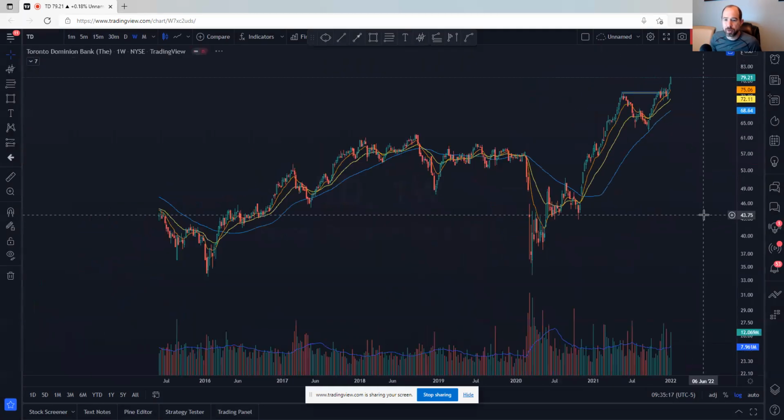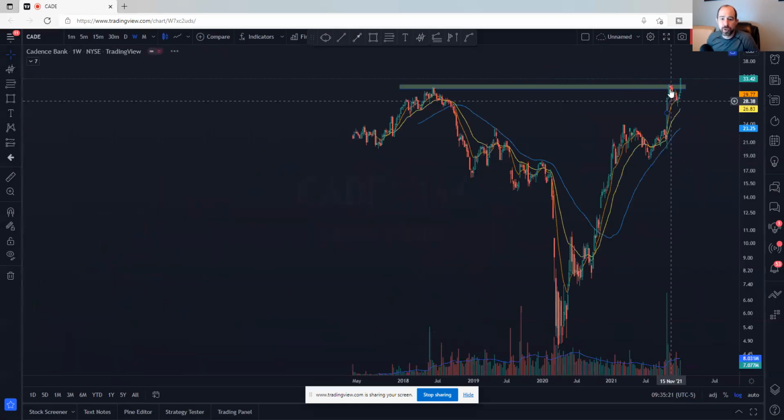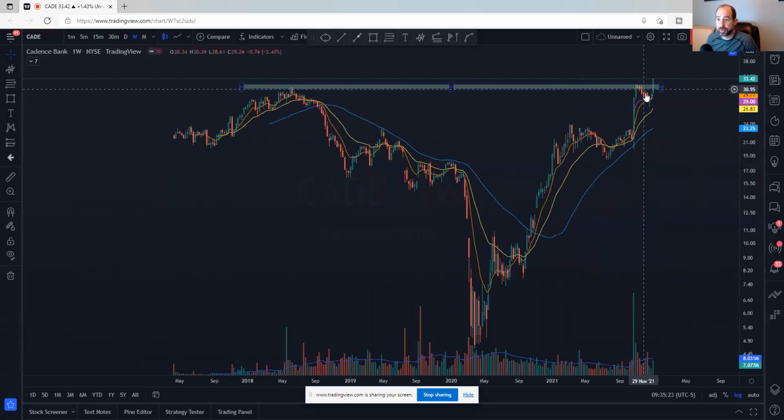TD, this is Toronto Dominion Bank, looks fantastic. And CADE, this is Cadence Bank. Again, looks fantastic here. Wait for the pullback and then the rocket, right? So those are two more regional banks on the back end there.